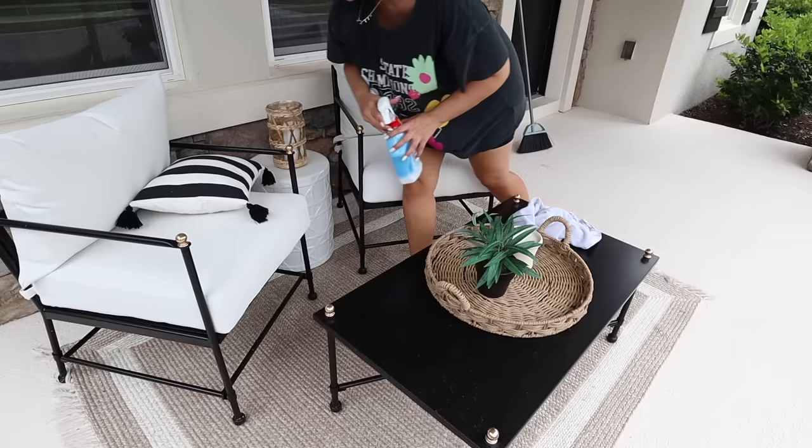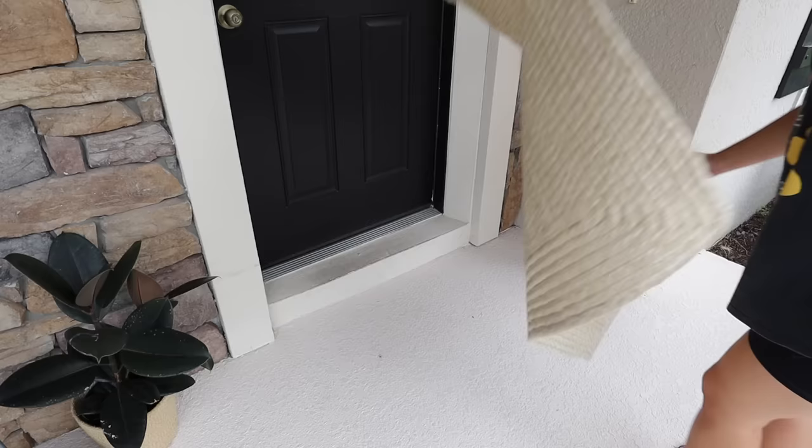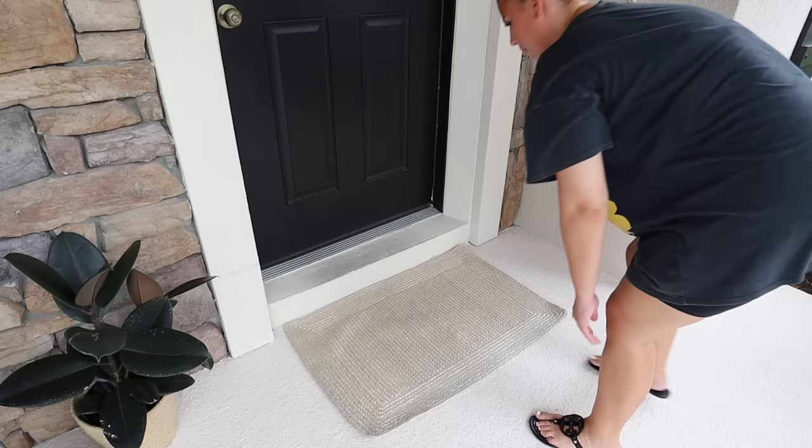So because I made a new fresh doormat, I wanted to give it just a little bit of love out here. And then it was time to lay down my new doormat. All of the items from here are from Target. If you want to see it, definitely go check out the patio makeover. Everything is linked down below. And here is my new doormat.